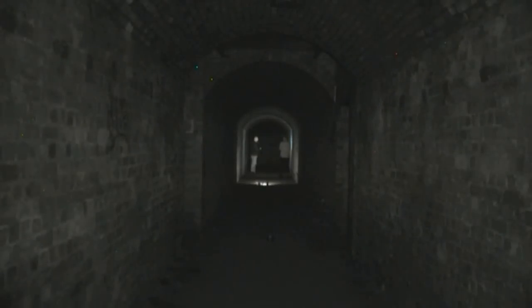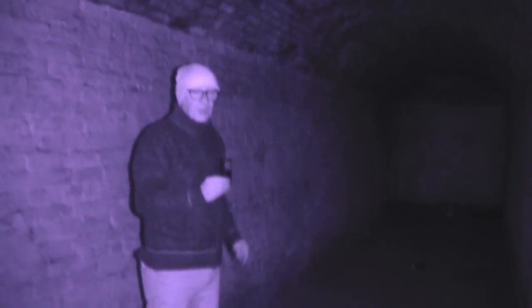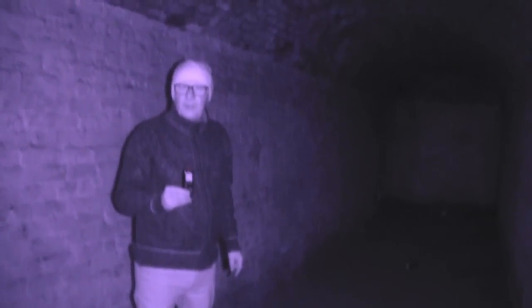Even lobotomies, where they would remove part of your brain, thinking that somehow that would make you better. Down this end, at the bottom, just to the left, would have been the entrance where the bodies would be brought down from the asylum.